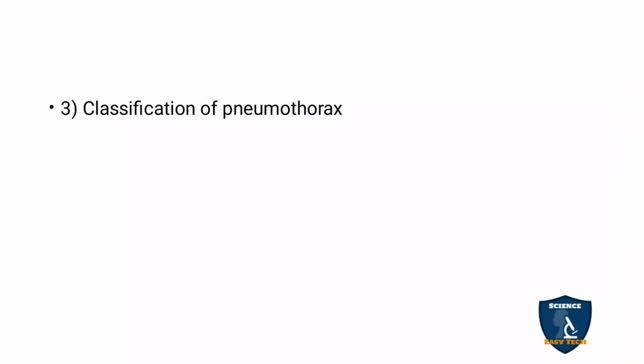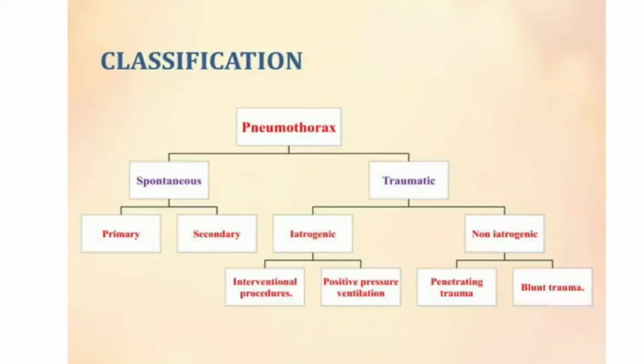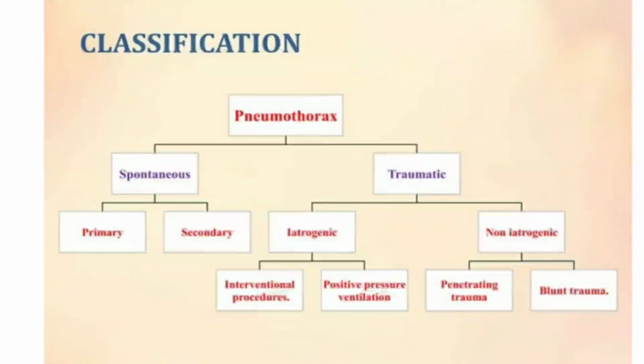So next is classification of pneumothorax, your third question. Pneumothorax can be classified as spontaneous pneumothorax and traumatic pneumothorax. Spontaneous is again divided into primary spontaneous pneumothorax and secondary spontaneous pneumothorax. Traumatic is again divided into iatrogenic pneumothorax and non-iatrogenic pneumothorax.